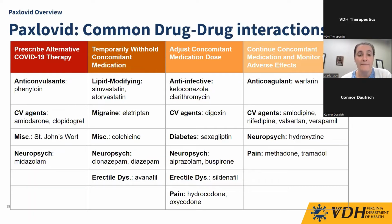If a patient is on a statin, for example, simvastatin and atorvastatin, there's a drug interaction, and it's actually recommended that the patient hold their statin medication throughout the course of taking Paxlovid. However, a pharmacist, per the EUA, cannot prescribe Paxlovid if there are severe drug-drug interactions, or where medication regimens would need to be adjusted to mitigate those interactions.